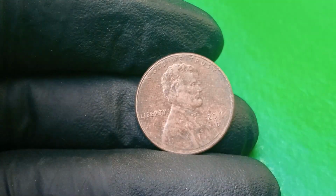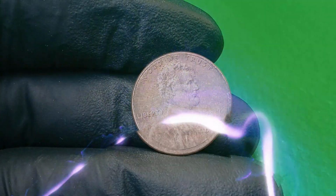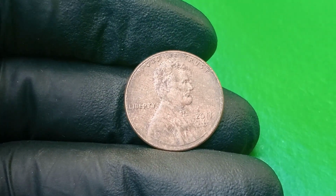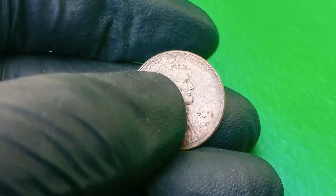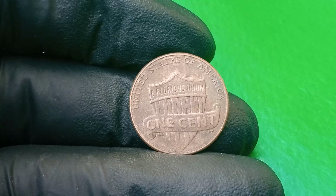Then planchet defects. The metal blank, the planchet, that is struck to become a coin sometimes has flaws such as laminations, layers splitting, clipped planchets, where part of the rim is missing in the blank, and also impurities or inclusion of foreign material. For example, a planchet may have a lamination peel, a crack in its copper plating, or a bubble or blister beneath the surface.